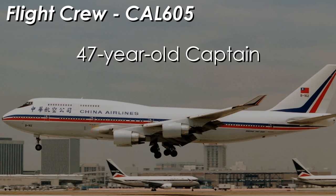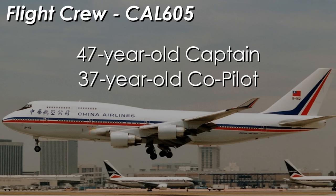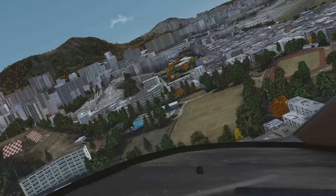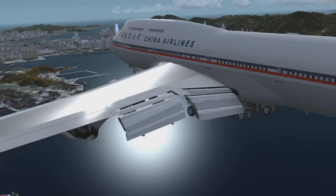The co-pilot was much younger, at 37 years of age. He had just under 1,000 hours logged in the 747, though his total flying experience amounted to well over 5,000 hours by the time of the Hong Kong accident. Both pilots had flown into Kai Tak numerous times, and according to the accident report, made the landing multiple times a month. Both pilots had also recently attended crew resource management courses, and so were well equipped as professional pilots. In the cabin were 20 flight attendants, along with 274 passengers.